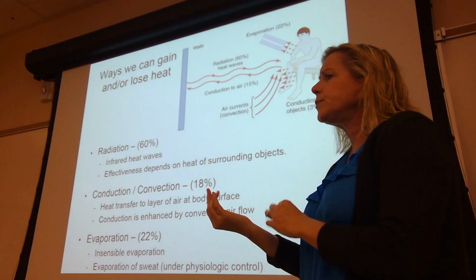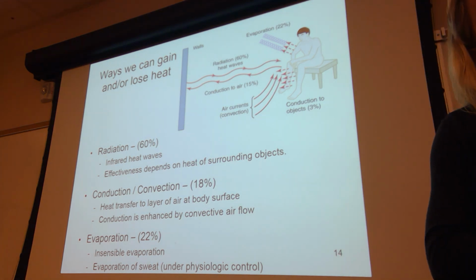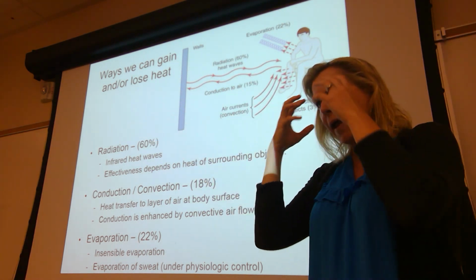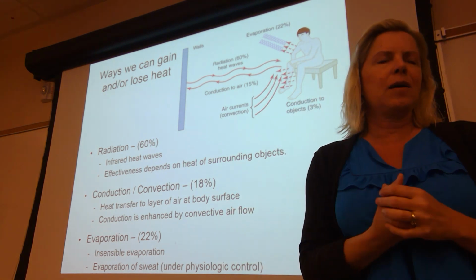When water does transition from this liquid phase to this gas phase, the remaining water molecules that are left behind are cooler. And that's another difficult concept to wrap your head around. Here is one way to think about it.